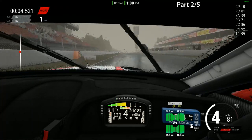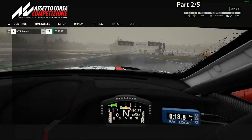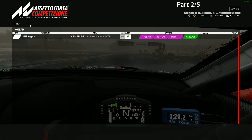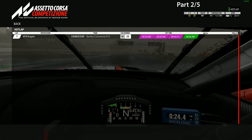So we managed a 2 minute 10.7 in the older Bentley, and this car is actually quite stable, but the problem is it's got a lot of torque, so you end up having to use higher traction control, which really does bog the car down. And even in the dry, I feel as if the traction control on the old Bentley is pretty difficult.